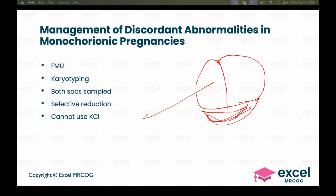Okay, the criteria is provided you know they are monochorionic and they are concordant for fetal structure. So they are not like one fetus is having, say, a congenital heart anomaly and the other fetus is normal. Then it may be possible that they are not the same genetics. In that case, you sample both the twins. So if there is discordance for the abnormalities, you sample both the sacs.